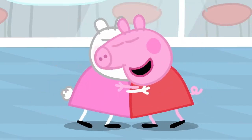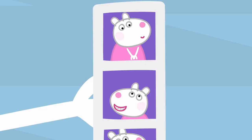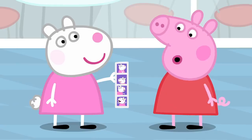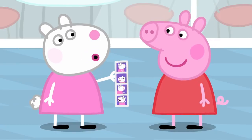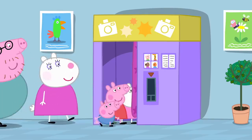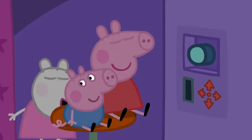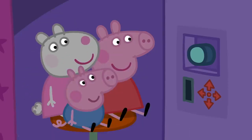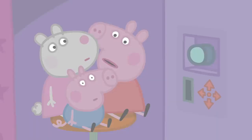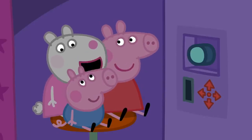Susie! Peppa and Susie are best friends. Peppa, look what I've got. Little Susies in boxes. How did you do that? In the photo booth. I'll show you. This is the photo booth. You sit in here, put the money in there, and then it flashes. It's not flashing. I think it's broken. Oh, I missed it. There's more. Smile.